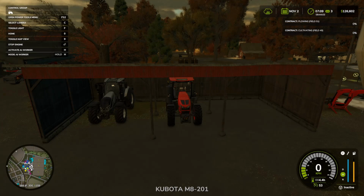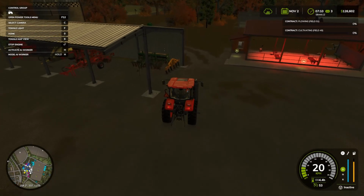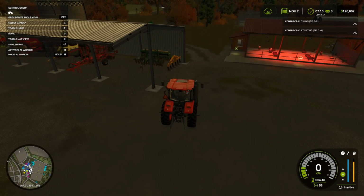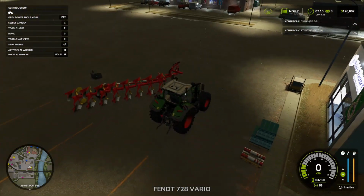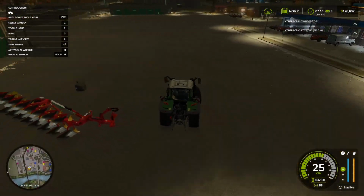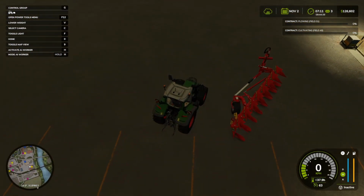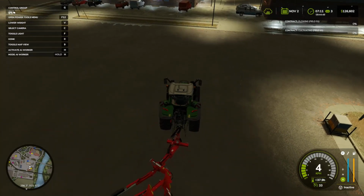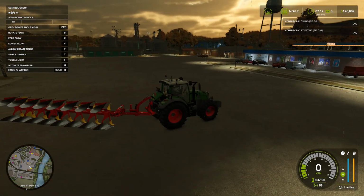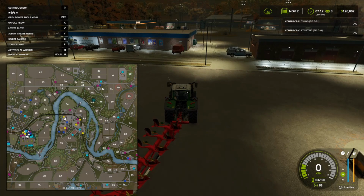So, the Kubota. Oh, wait a minute. Did I accept the gear on that other one? I did. Okay. Let's get this put together first. Funny. The game advised when you're buying a plow to have wheel weights. And yet, each plowing contract we've taken that's been borrowed gear, they've given us a tractor that does not have wheel weights. So, let's fold this plow up so we can get it where we're going, and then let's figure out where that is. I believe that would be field plowing 51.